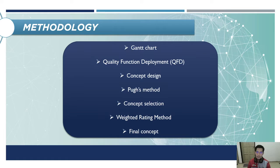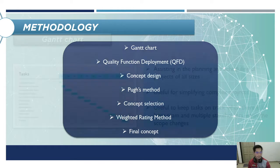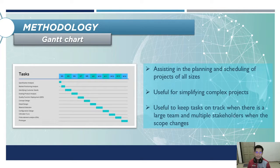In chapter 3, methodology, the content includes Gantt chart, QFD (quality function deployment), concept design, PAC method, concept selection, weighted rating method, and final concept. Okay, the Gantt chart helps me in planning and scheduling the project of any size. It is useful for simplifying complex projects, and it keeps tasks on track when there is a large team and multiple stakeholders, or when the scope changes.